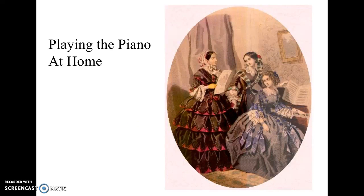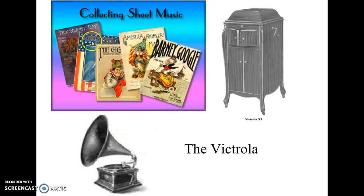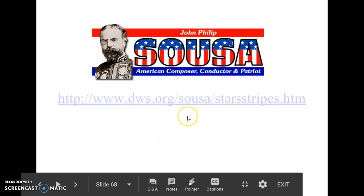You're not going to have a piano in your tenement. This is definitely an upper middle class, wealthy activity. So collecting sheet music and listening to it, if you're really lucky, on the Victrola record player. So here's our first kind of jams of the Gilded Age. And John Philip Sousa, great example.